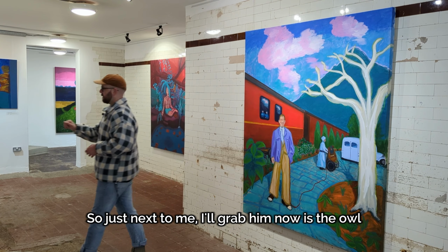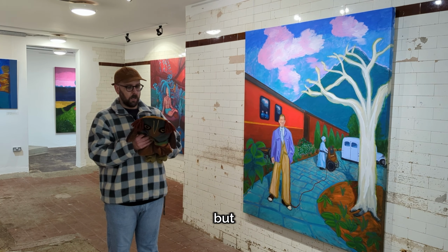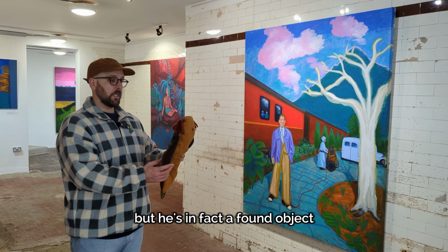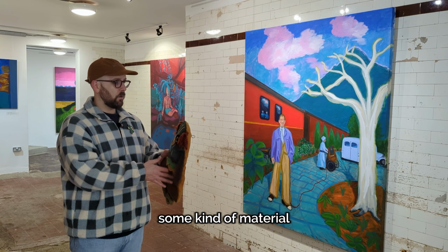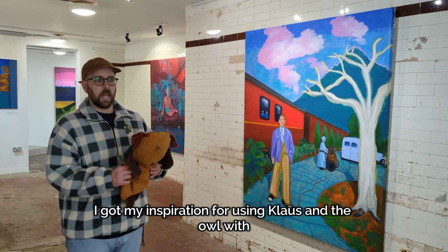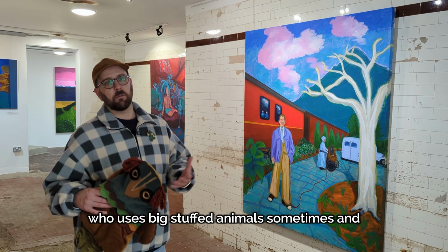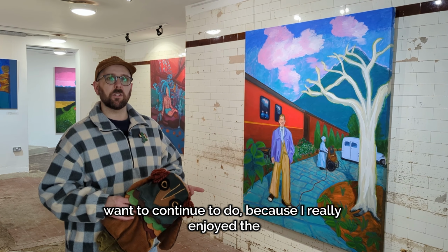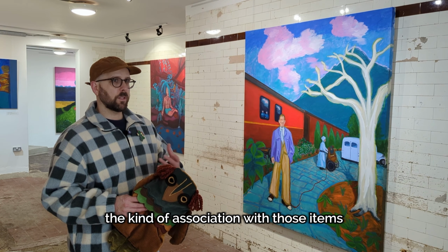So just next to me, I'm gonna grab him now, is the owl. He's the same as Klaus, not from Germany this time, but I wanted people to question whether this was actually part of my life as a child. But he's in fact a found object, and he's really nice. He's felt, I think, or some kind of material, but he has played a part in a couple of the paintings. And I think I got my inspiration for using Klaus and the owl from paintings by Paula Rego, who uses big stuffed animals sometimes and toys to represent people. And I think that's something I'd want to continue to do, because I really enjoyed the kind of association with those items.